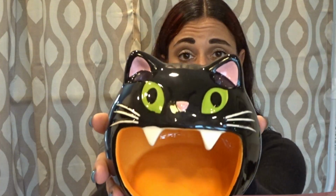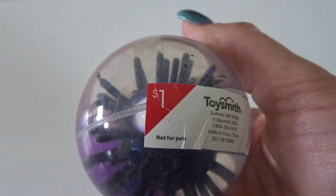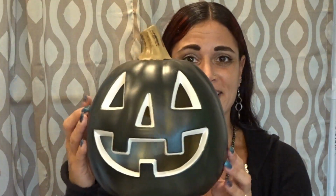Because I love cats, I picked up this cat here. I thought this was so cute. They call it a candy dish. That's what the tag says. This was $3, and I thought this was well worth it. I also picked up this bouncy ball from Target. This was only $1.